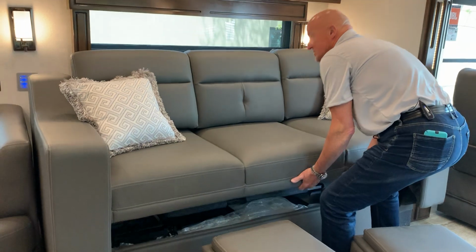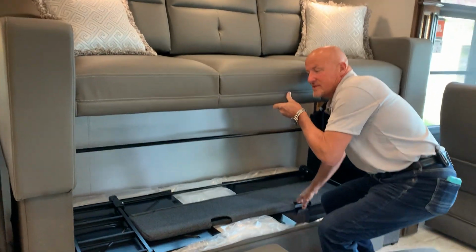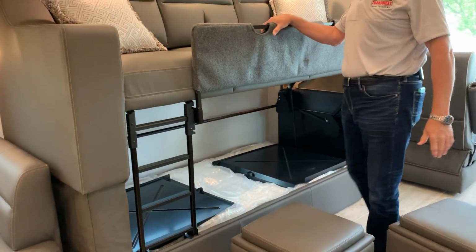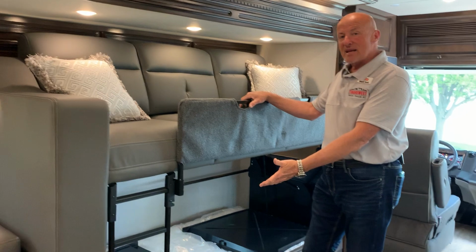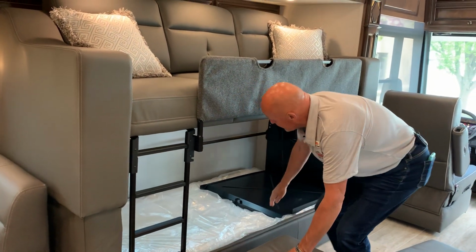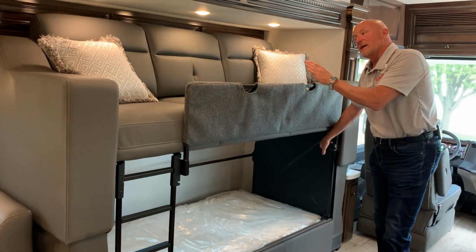If you simply pull the switch there, lift this up, it will expose a bunk bed for you that simply snaps into place. Included is a ladder, and then the ends flip up and they also clip in toward the end. So you have nice bunk beds, both lower and upper.